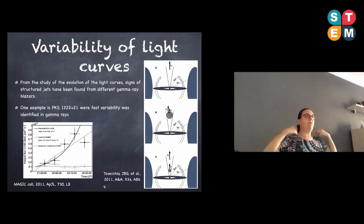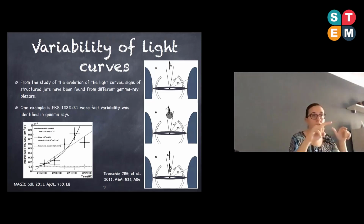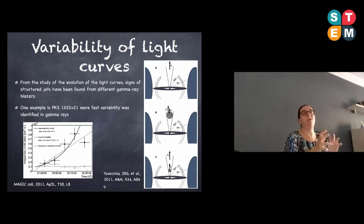So from the variability of the light curves, basically you collect the emission and the light curve, how the flux changes over time from radio to very high energies, and then you try to see if all of them change at the same time, or if there is a delay, or if one band is changing, but the other one is not changing. So it tells you if there is more than one emitting region, and how they are connected or not.